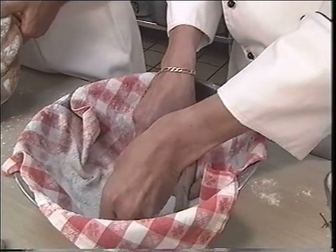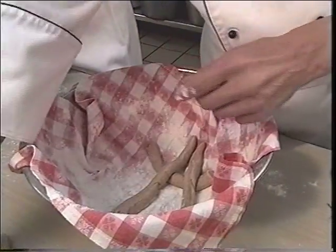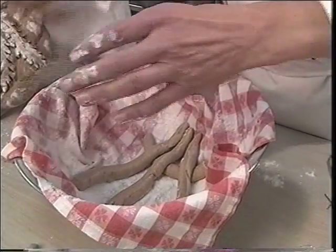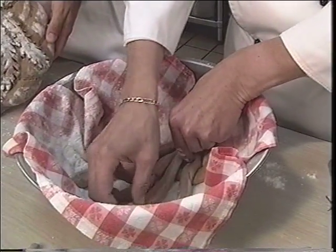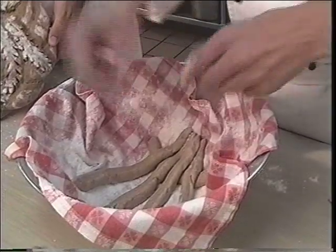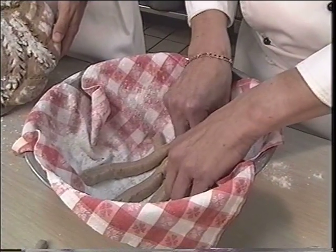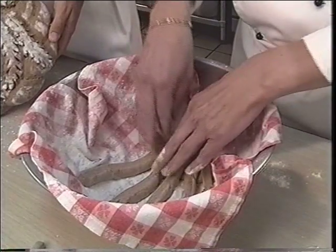Maybe start in the middle with one. Right? Anyway, if you have one too many, there's no big deal. I'm going to put a little one on the side here. All right? Just lay them in.